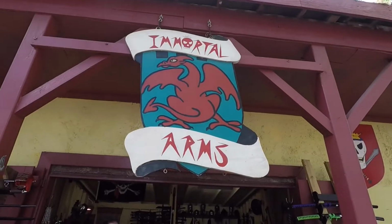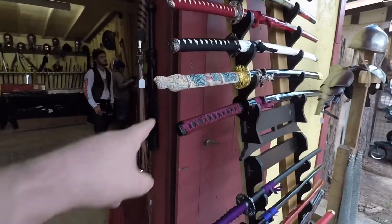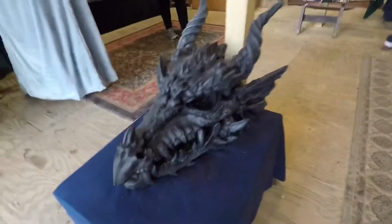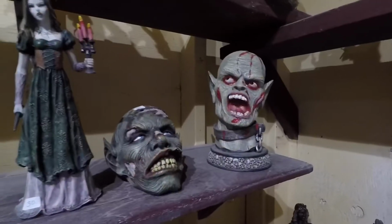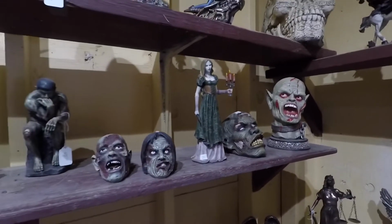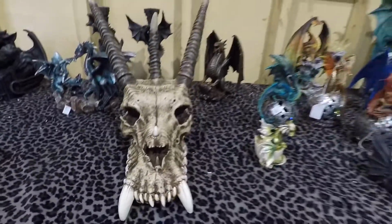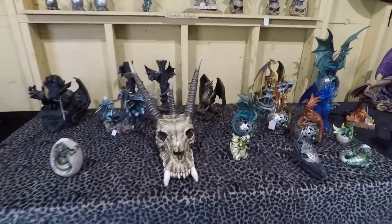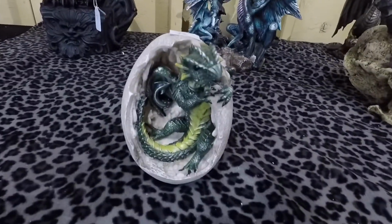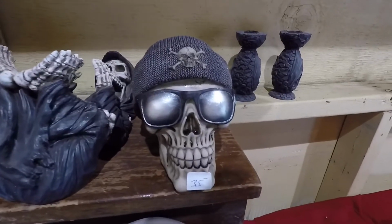Well, it wouldn't be a Ren Fest without shopping at an arms dealer. If you need some swords, this dragon's head is really cool. Kind of scary. This is interesting. Very cool. This is really cool, this skull with the horns. A little dragon coming out of its egg. I like this one. I should get this one.